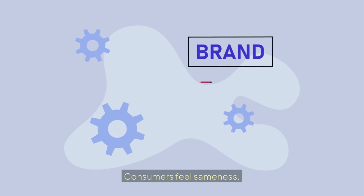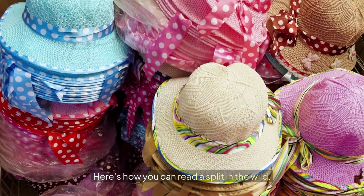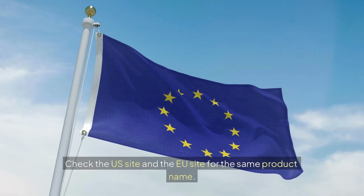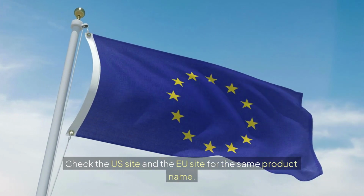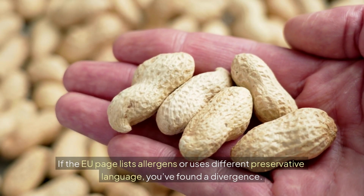Consumers feel sameness. Their skin registers nuance. Here's how you can read a split in the wild. Check the US site and the EU site for the same product name. If the EU page lists allergens or uses different preservative language, you've found a divergence.